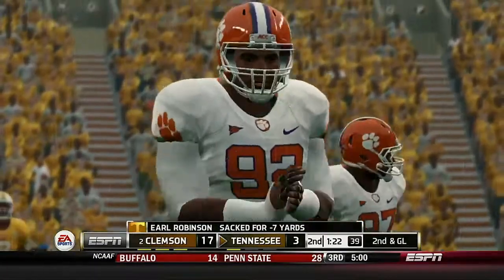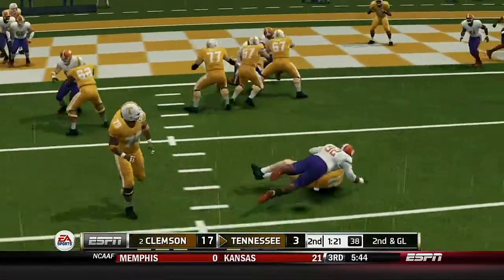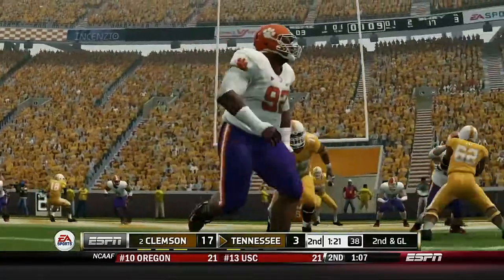Man, these guys can be aggressive. When you stand back there and take hits like that, you're definitely going to feel it the next day.